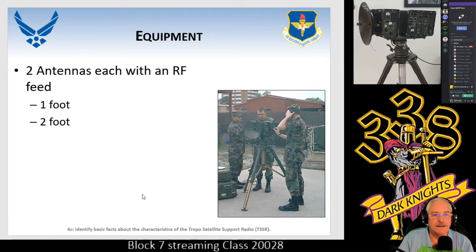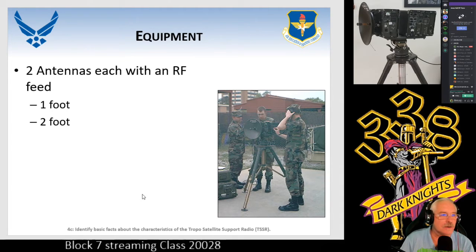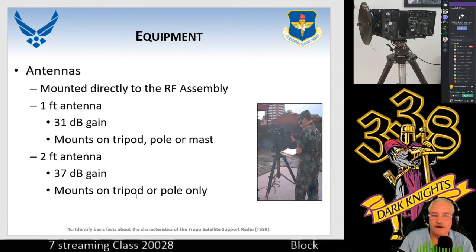With the antennas, there are two different types. Actually, they should be classified as dishes, not antennas, because the antenna is internal to the RF assembly. But we do have a 1 foot and a 2 foot dish. We also have a small and a large waveguide. The small waveguide goes to the 1 foot. The large waveguide goes to the 2 foot.